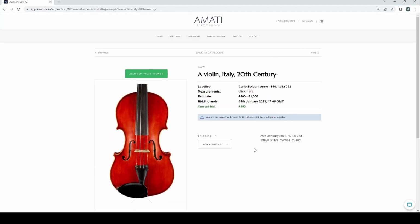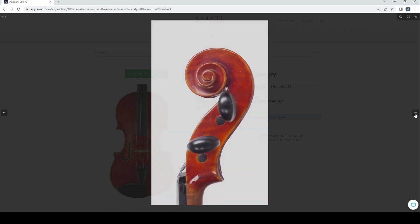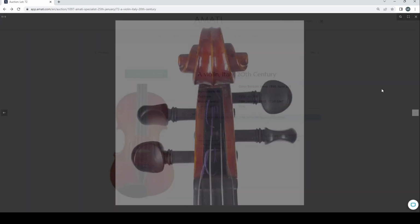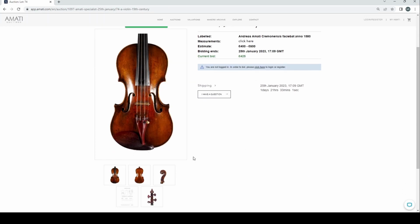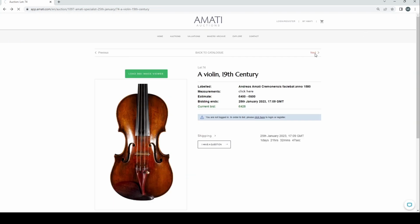This was a curious one. Violin, Italy, 20th century, 500 to 1,000 the estimate, current bid 550. This instrument is in really good condition, but really quite boring. Absolutely nothing interesting about it whatsoever, but maybe it's a good player. Didn't look at this Beers violin, 19th century. I don't think I was too excited by it from what I recall. I quite like some of the turns on the scroll, but nothing too exciting there.